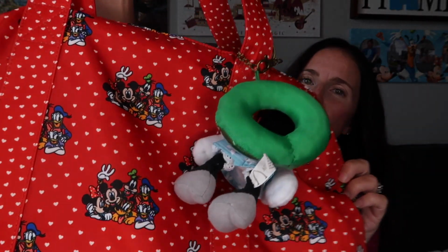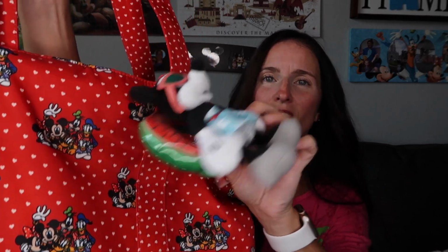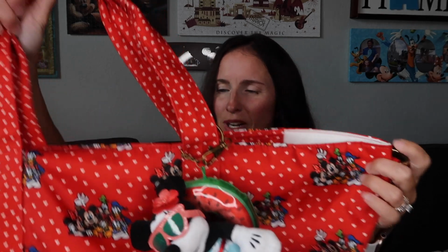This one is my Stoney Clover. It's actually a Mickey and Friends pattern. It's super cute. And I found this at Aulani, which I thought little Minnie on the watermelon float was kind of perfect to go on the beach bag. But obviously you can use any beach bag that you want. You know, lots of cute Hawaiian patterns or something canvas or everyday.